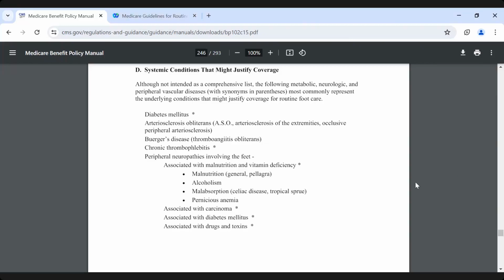All right, so what we have up on the screen right now is actually from the Internet Only Manual, and you have the reference for that in your resources guide at the end of this presentation. And so these are systemic conditions that can justify coverage of the routine foot care services and can allow them to be payable. Now, you'll notice on here, hang on one second.